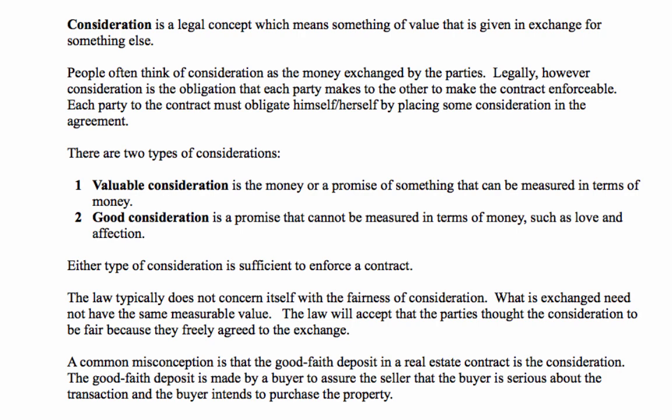Okay. So that's an important one. So that's any of the above. Okay, that last paragraph reads, a common misconception is that the good faith deposit in real estate is the consideration. What's the good faith deposit? What's that all about? A good faith deposit, earnest money deposit. Earnest money deposit, exactly. And I wrote down that last slide that people often confuse that to be consideration. Why is that not consideration? Why wouldn't earnest money deposit be consideration?